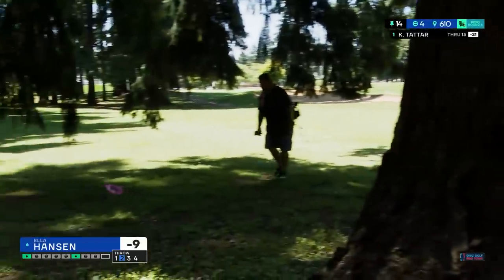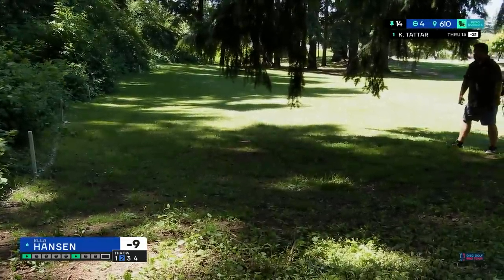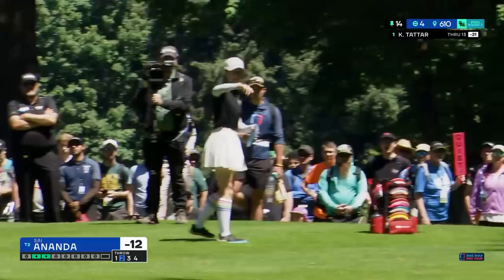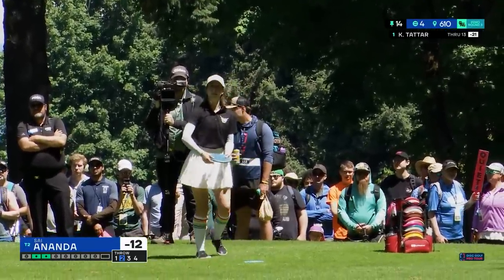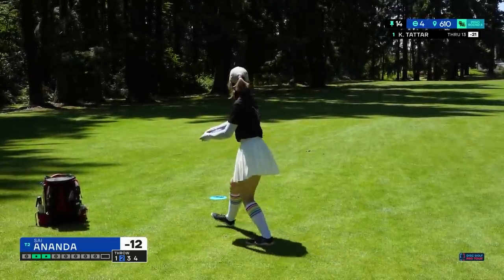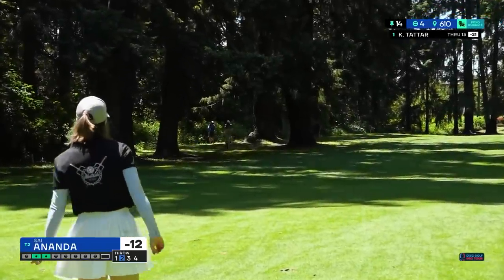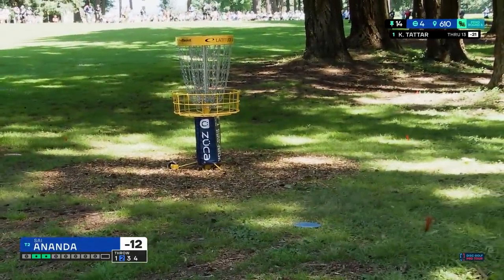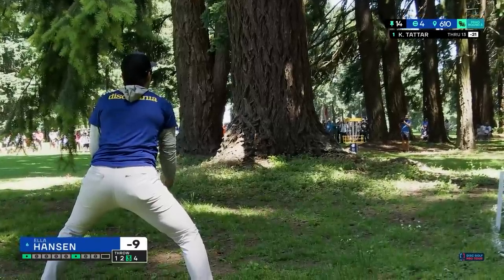Yeah. Okay. At least she didn't go too far forward. If you let it skip too much at the basket, it can definitely trickle OB on that left side. Sai is close enough that she has a slow speed disc in hand. Yeah, it looks like a harp. It does. Oh, yeah. Bullseye. Two bullseye looks on this hole.